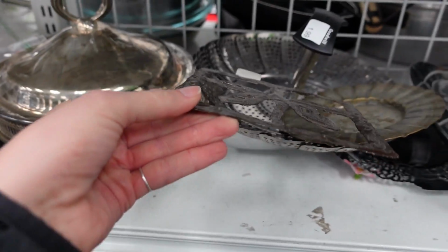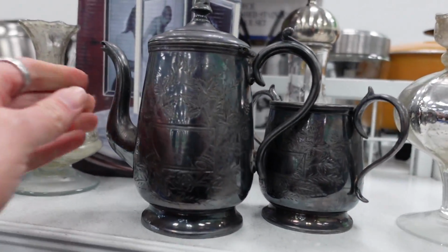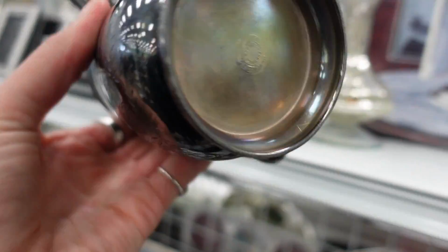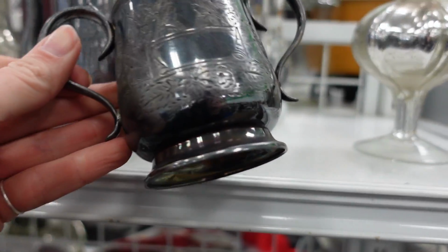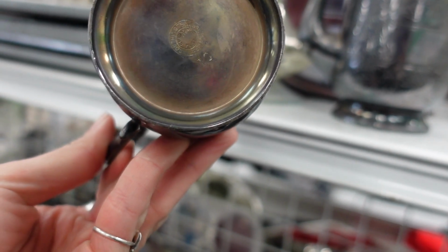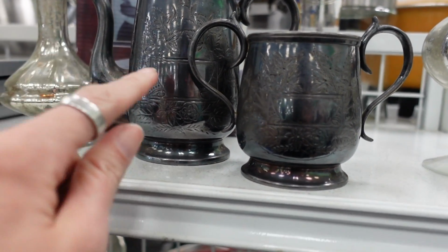I didn't think either of those pieces had a very high resale value, but then I found this, and this was silver plate, but what I liked about this is that it was not monogrammed and it had not been personalized. It had some tarnish on it, but it appeared to be in pretty good condition. There weren't a whole lot of dents. Unfortunately, there was no creamer to go with it, but I was interested.